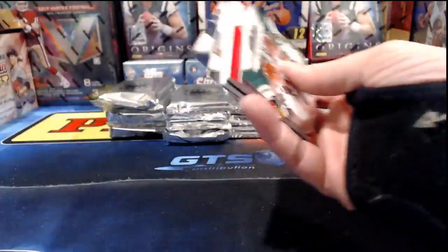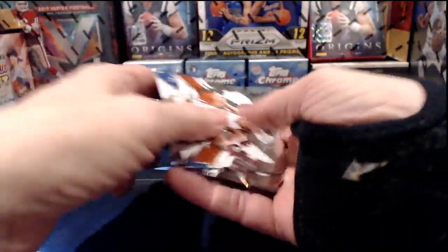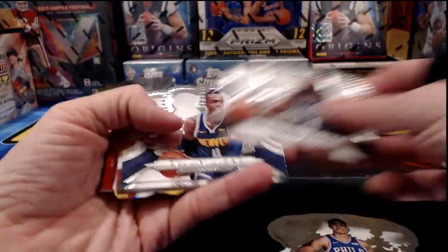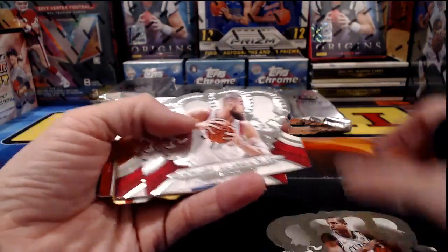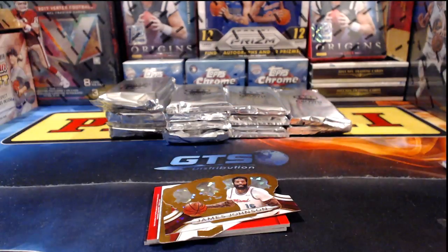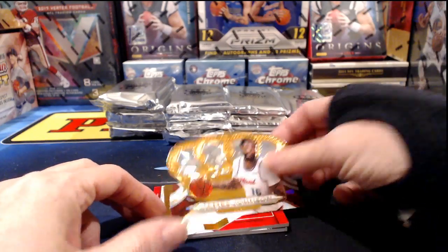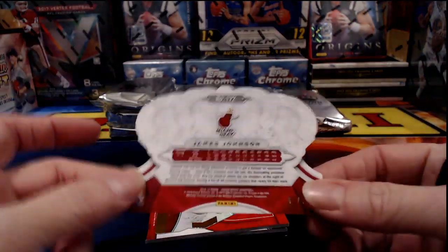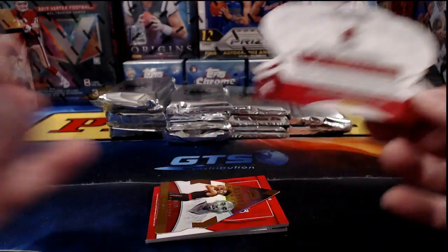Okie dokie. That was pack 1, which is the same, of course, as box 1. As you saw, there is one box or one pack per box in this particular product. There is the, what I'm going to call copper color crystal. Those are going to be numbered to 99. And there's a Miami Heat for you with James Johnson.